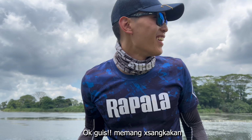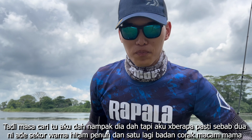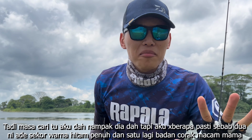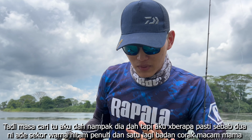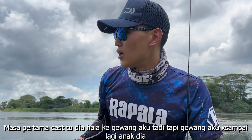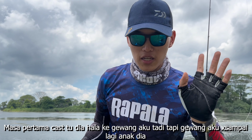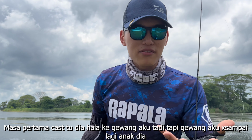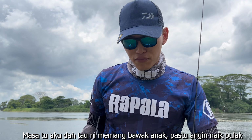Right, boys. Never expected. Just now I already spotted him. I was still doubting because I saw two of them. One was fully black, and one was colored like a tiger, like there's a coloration on it. I tried on the first cast. It came to my lure, but it was quite distant away from its fry, I believe. And then at that moment, the fry ball disappeared.